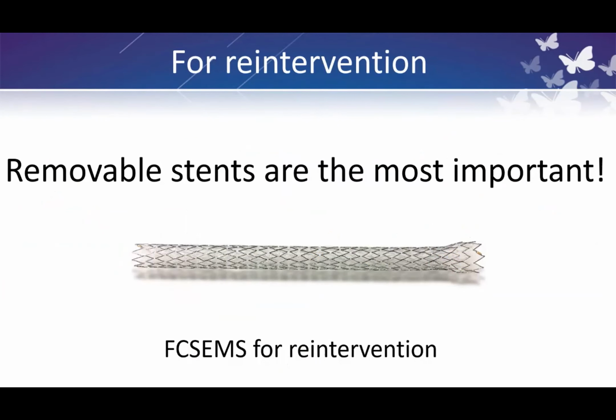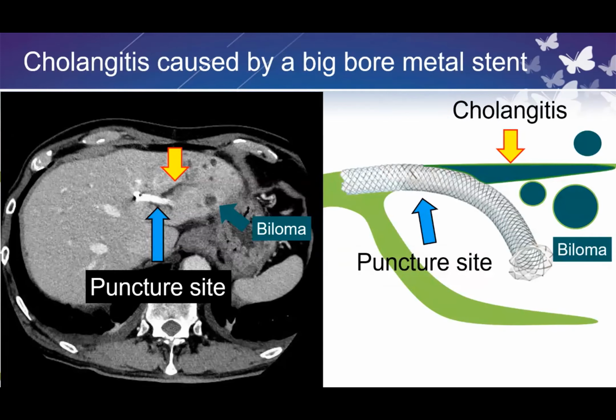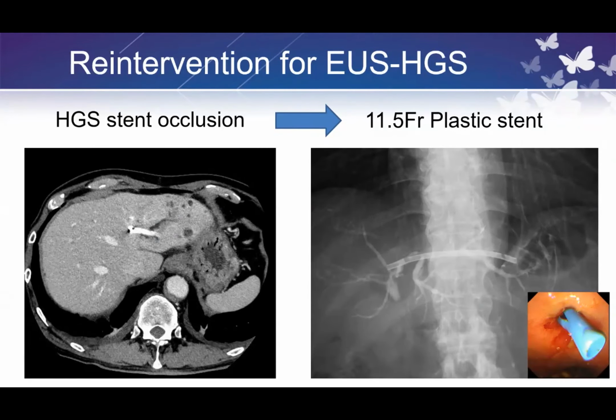Removable stents are the most important for re-intervention. Re-intervention is very, very important for the patient. This picture is focal cholangitis caused by a big bore metal stent. This complication is common in big bore metal stents. Basically, stent exchange is the best for re-intervention.